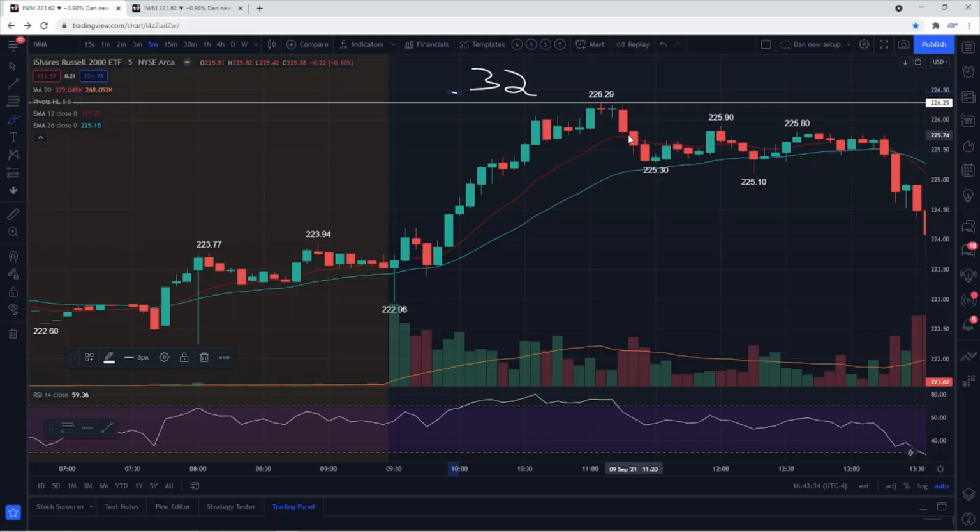So as soon as we drop down to that point, I exit half of that position. And that is somewhere in the 225.70s. So 225.70s hits very quickly. We have the pattern break. This looks like it could be a possible bull flag. We fail the high and we drop down to where I exit half of my position.